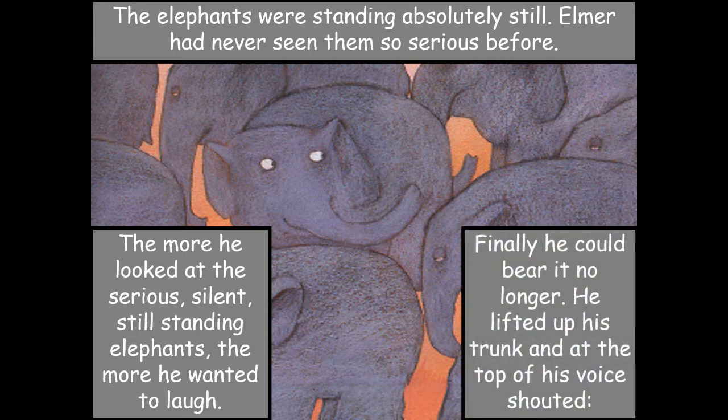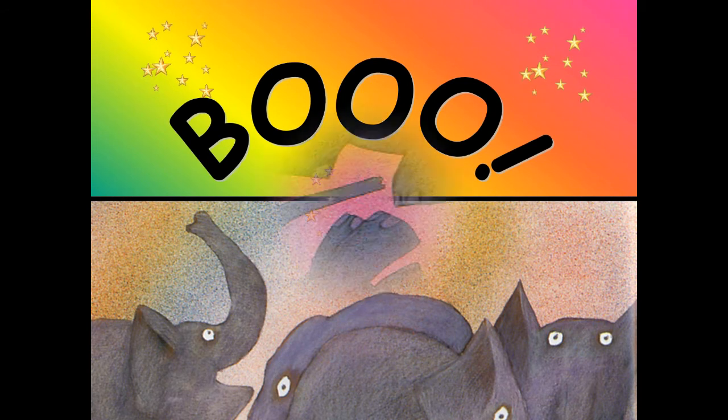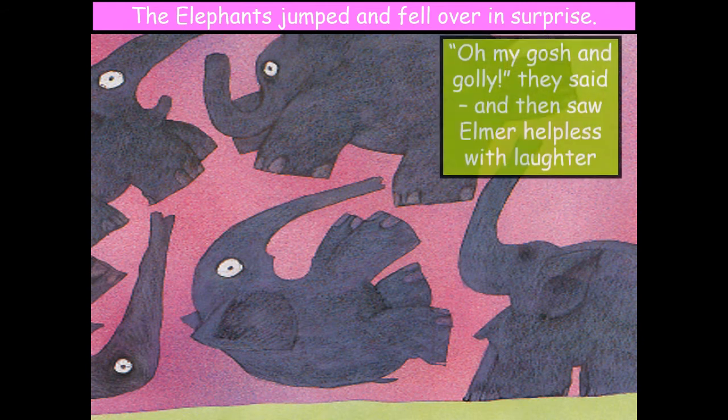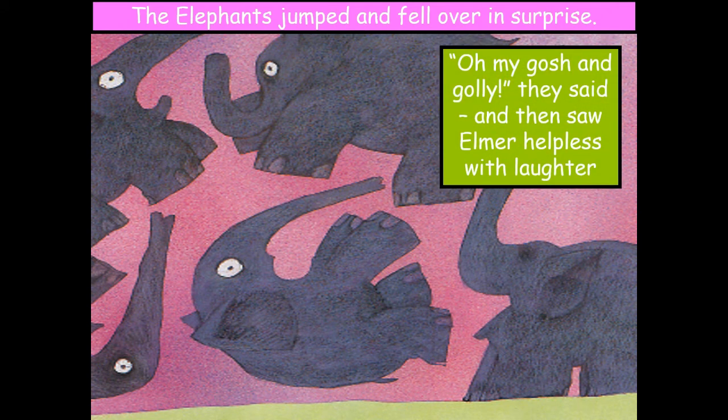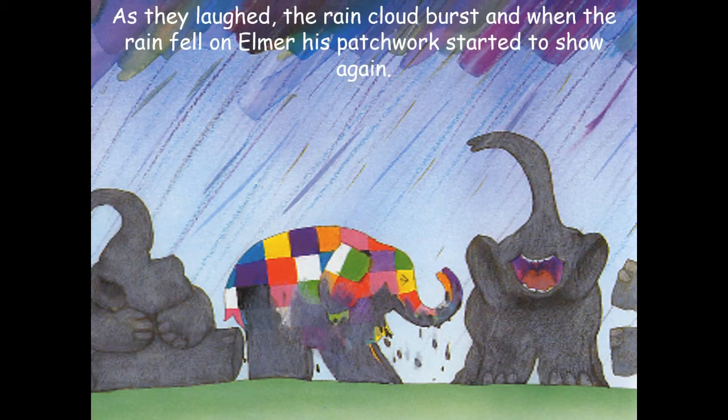Finally, he could bear it no longer. He lifted up his trunk and at the top of his voice shouted, "Boo!" The elephants jumped and fell over in surprise. "Oh my gosh and golly," they said, and then saw Elmer helpless with laughter. "Elmer," they said, "it must be Elmer." Then the other elephants laughed too, as they had never laughed before. And as they laughed, the rain cloud burst, and when the rain fell on Elmer, his patchwork started to show again.